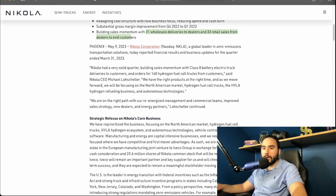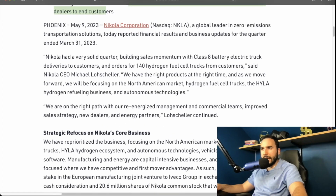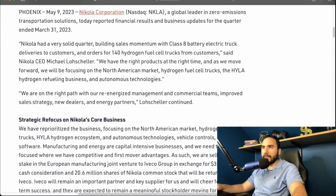We're not going to go through this too much, but overall, guys, those are some highlights we can see here. Nikola had a very solid quarter, and mind you, full disclosure, I'm not in Nikola stock. I'm not looking to buy it by any stretch of the imagination.